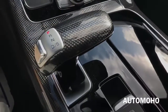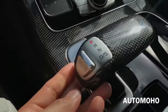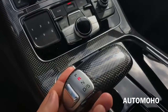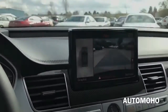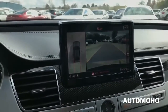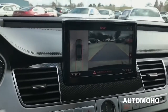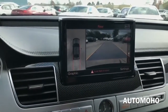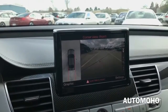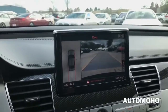And here you have the beautiful looking gear shift lever wrapped in carbon fiber. Feels really nice in your hand, so just push the button down and push it down to get into reverse. Once you're in reverse, the rear view camera will appear on the multimedia screen with an overhead camera view located on the left. It also shows the guidance line to help with a much easier backup. And you can choose between different angle views of the camera from the outside. Very nice.